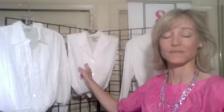So here we have, I'm going to start with this blouse. This is a classic blouse. When you immediately look at it, it's sleeveless. There is nothing that overtly stands out about it. It's classic. It's very simple, even down to the collar. Okay, that fits with a classic personality. The next would be romantic.